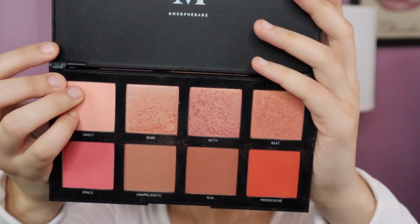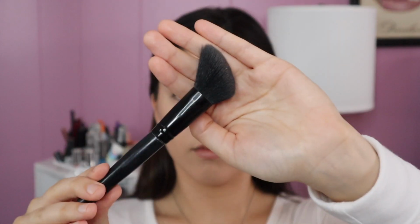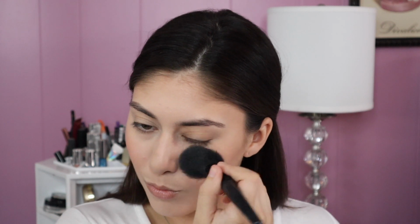For blush, I love this Morphe 8W palette. I'm going to mix the two shades Babe and Witty on an e.l.f. blush brush. This palette is great since you get a lot of shades for an affordable price, and depending on your skin tone, you can use the two brown shades as a bronzer.